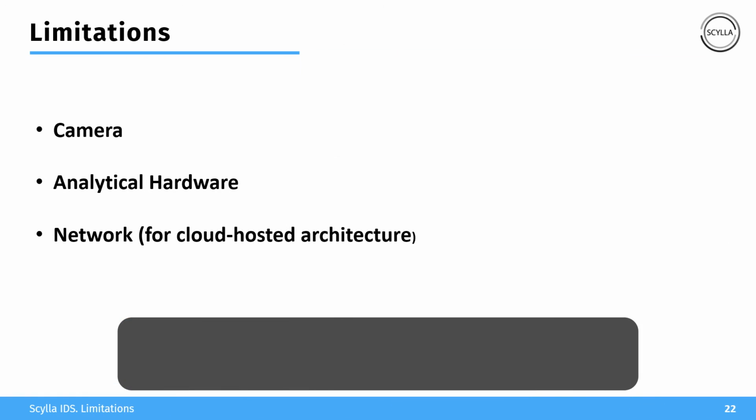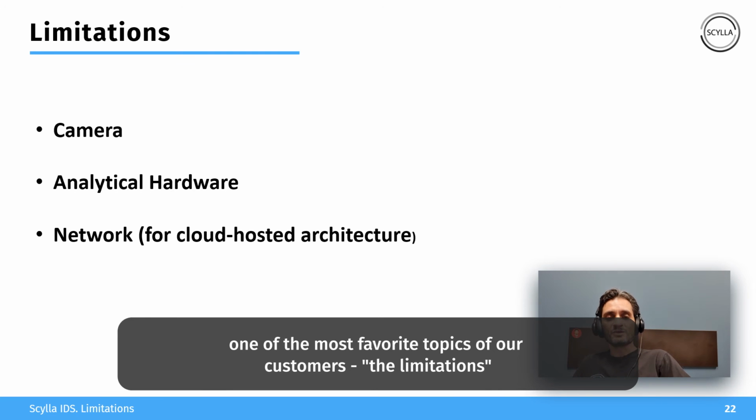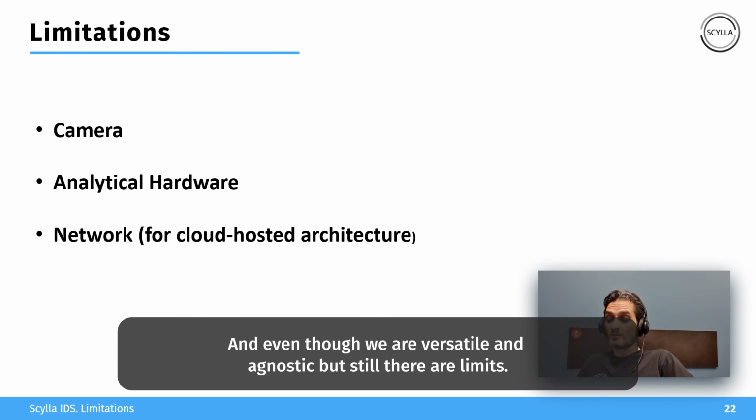All right, so now let's say the dark side. At the end of the webinar, let's speak about one of the most favorite topics of our customers, the limitations. With all the flexibility and versatility of the solution, some factors are still to be considered when designing the implementation. Most of those are related, one way or the other, to the hardware to be used. Even though we are versatile and very agnostic, there are still limits.